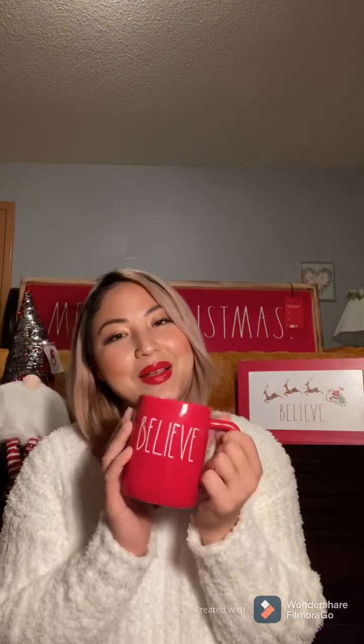Next red one I got was Believe. It's so cute. Again, goes along with the Santa theme. Believe, $5.99 at Home Goods. Let's see, next one.